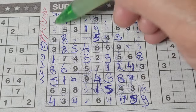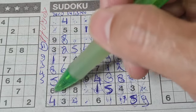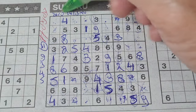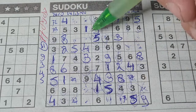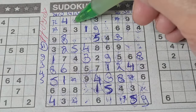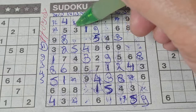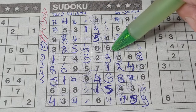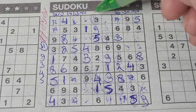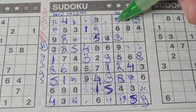Well. 2 numbers left in this first column. 1, 2 is missing. 3, 4, 5, 6, 7 is missing. 2 and 7. Again, 2 numbers left in this big square. 1 is missing. 2, 3, 4, 5, 6 is missing. 1 and 6. I need the pairs. Well, 1 and 7.